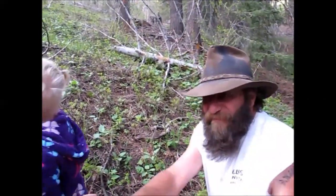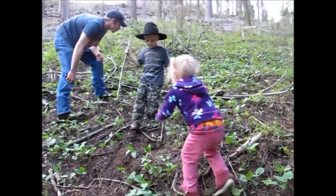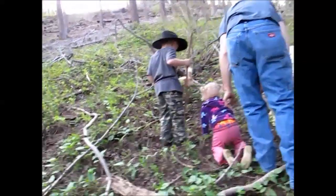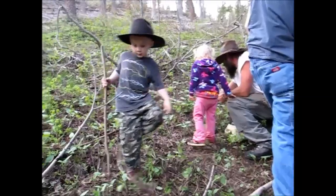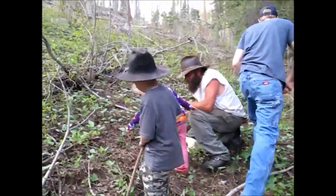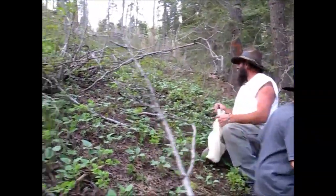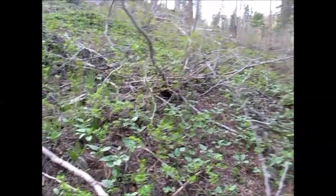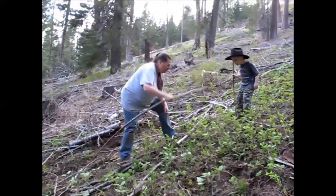Here you go, babe. She just found that by herself. Good job, Sissy. Where are the ones you got? No, Sissy, leave it. Don't touch it. Okay, go find another one, Bubba. Look over in that. That's a tender one, and that's a leaf one. I got one. Put it over this.